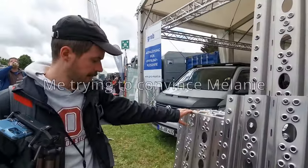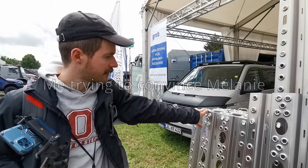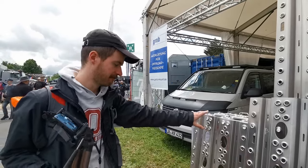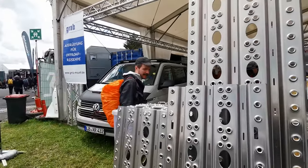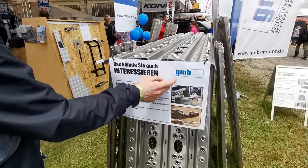I mean, you can always cut them. You could use this as a table. Can use this as a chair, as a bench. It's a recovery board, of course. But it's heavy. But this is the brand, guys. This is the brand.